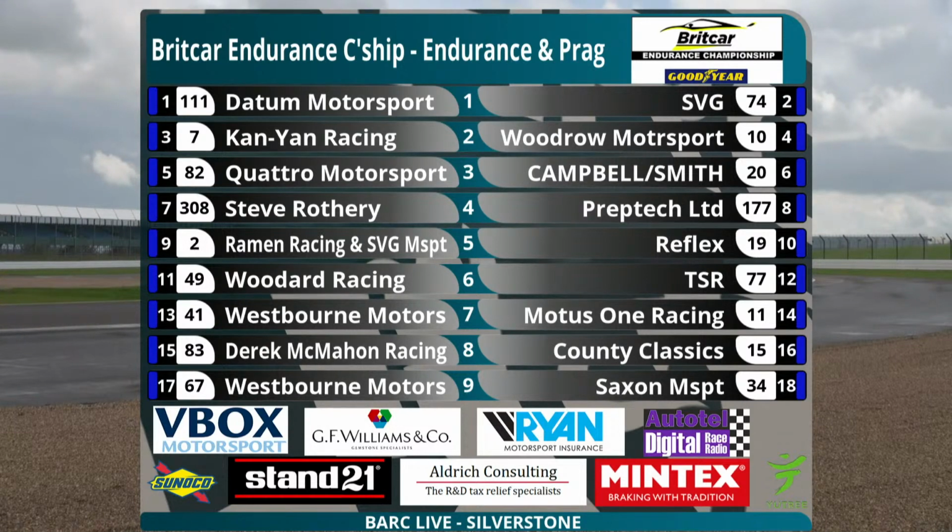Row 3, number 82, which is the Quattro Motorsports BMW. Richard Evans will start that car. Shane Stoney, the ex-Mini Challenge champion, will take over. And alongside them, car number 20, which is the Peugeot RCZ. Rob Smith taking the start. Chris Campbell will take over.